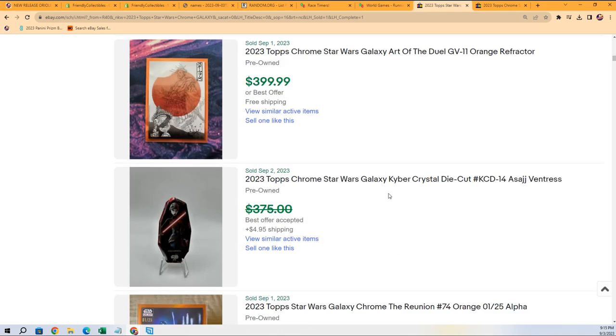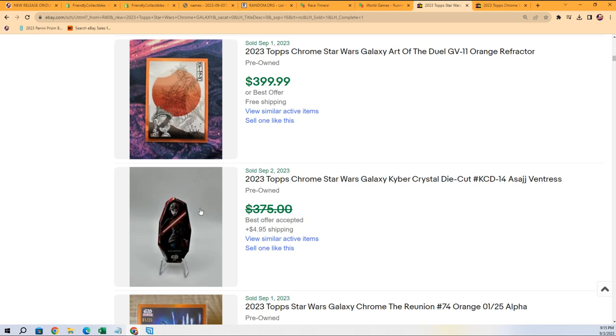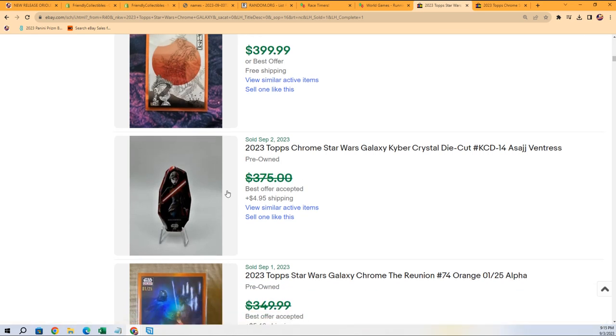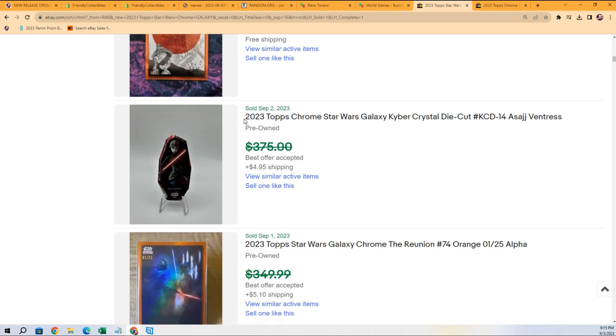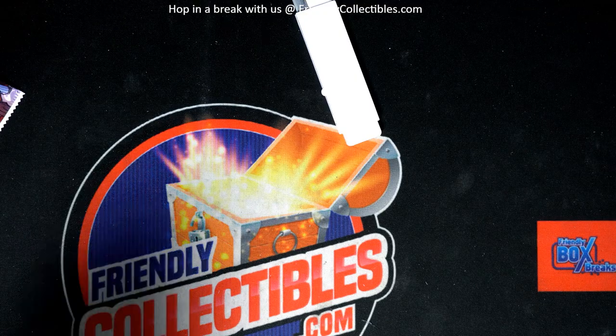Here's a Kyber. Look at there. That's the one we pulled. Sold for 375. Oh my gosh. Well, this has turned out to be a good box. I mean, we've had some good things come out of there. Wow. There it is. Oh.